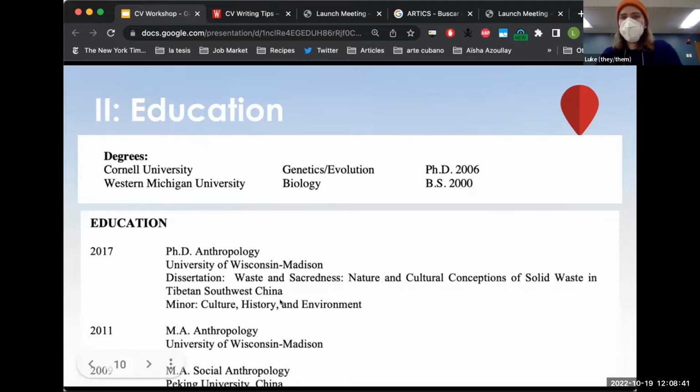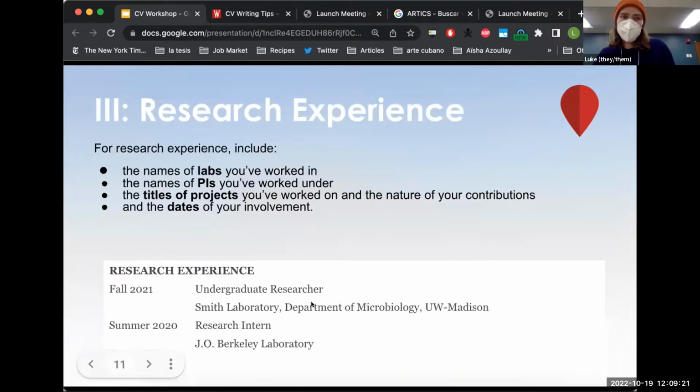So here we see 2 different examples of how people have gone about framing their education sections in a CV. The first one's a little bit more straightforward, a little bit more minimal. We have the institution, we have the department or the field, and then we also have the degree and the year. The second one is a little bit more robust in that it names the degree, the field, the institution, the dissertation title, and also the minor. I've also seen people include information like the advisor or the dissertation committee, or even a small dissertation abstract. So again, I would defer here to the conventions of your own field.